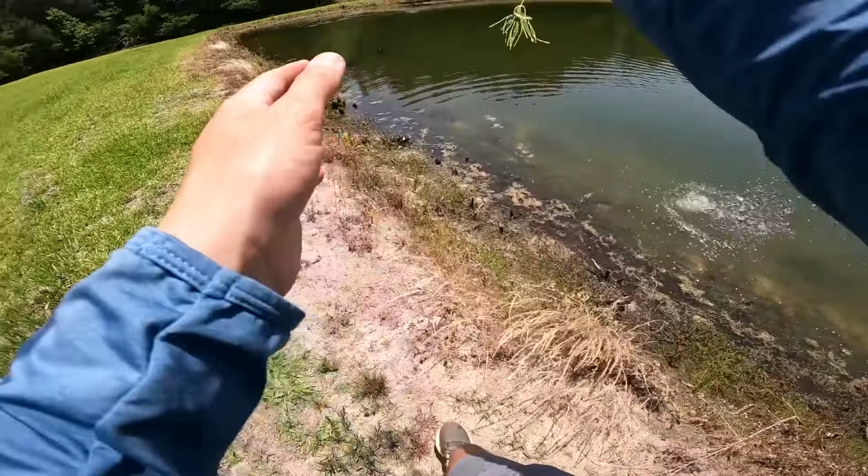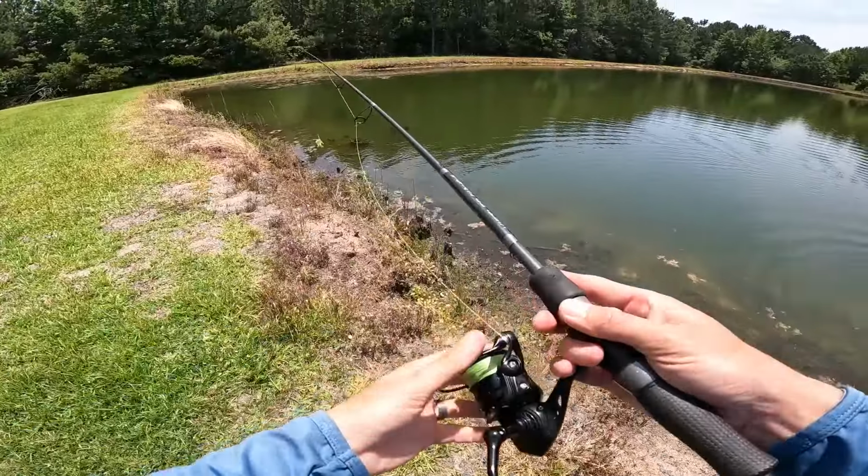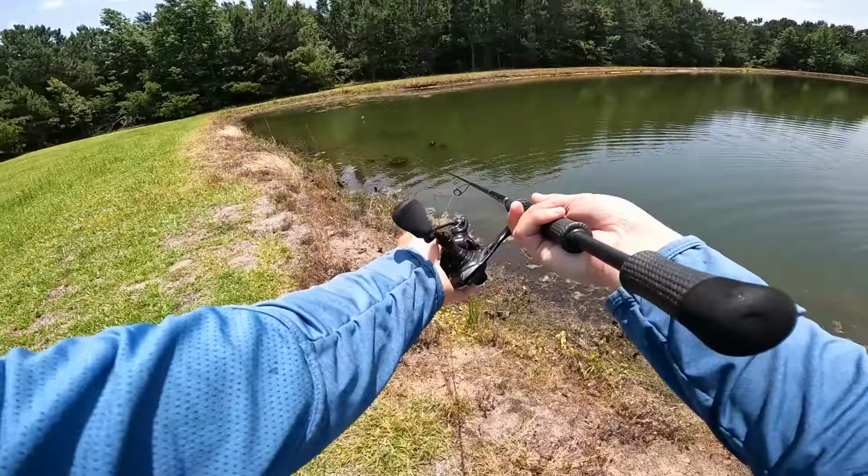Thank you, buddy. Man, catching them in clear water is so fun, especially shallow, because you can watch them eat it. Oh my goodness, I love this. I'm having so much fun.